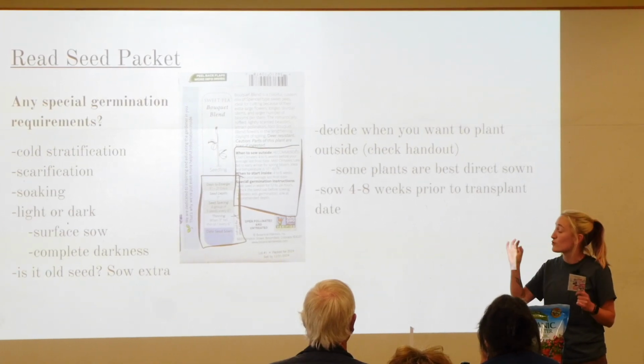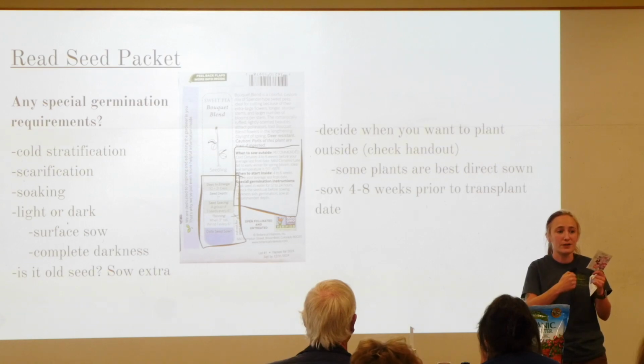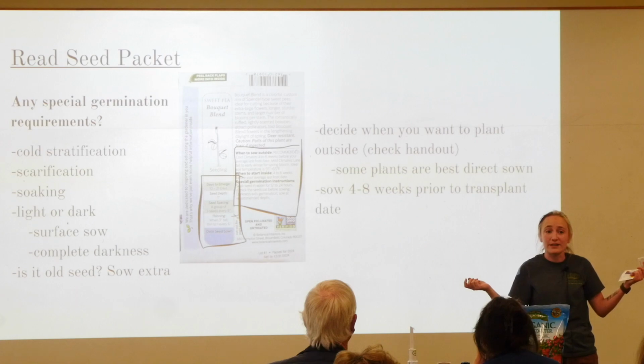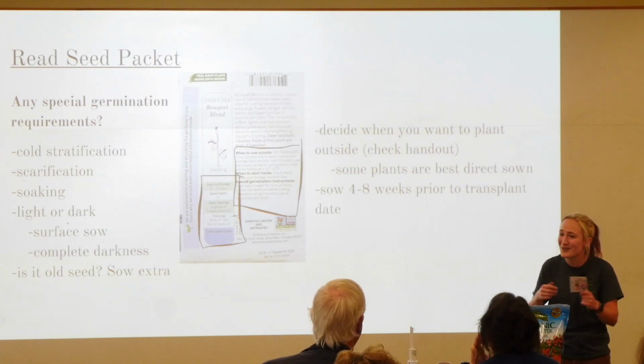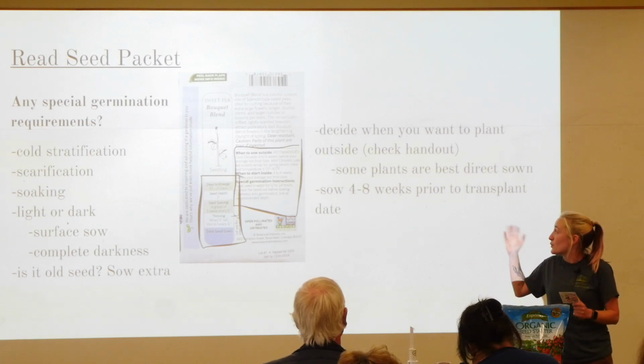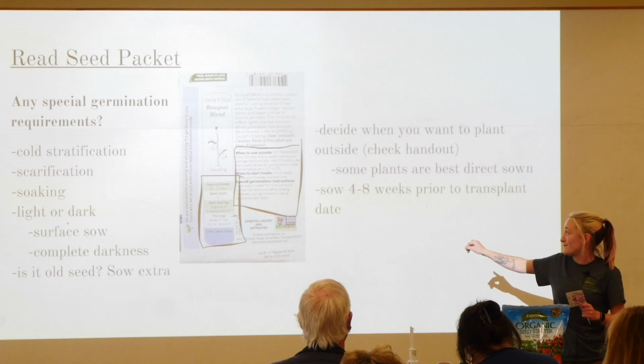Basically, sweet peas have a really, really hard seed coat, and that needs to be broken in order for it to break dormancy, or it's just going to sit in your soil and have no idea that it's time to grow. So you have to make sure it knows, oh, it's time. Either one of those, nicking or soaking, will work. And then it says darkness aids germination.